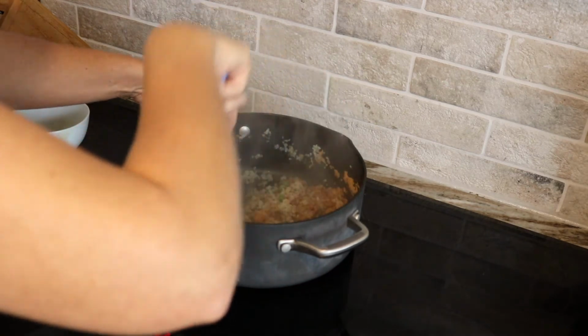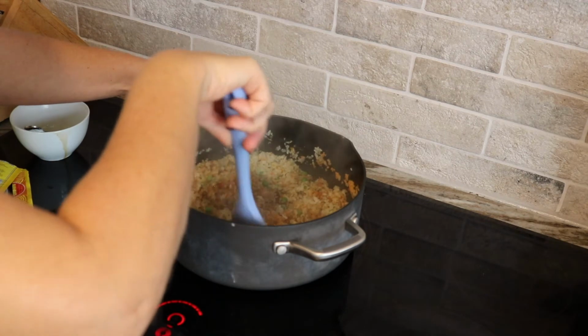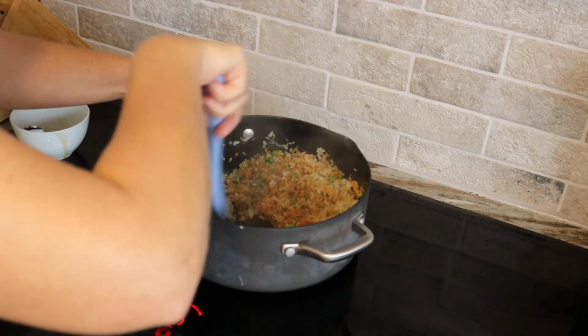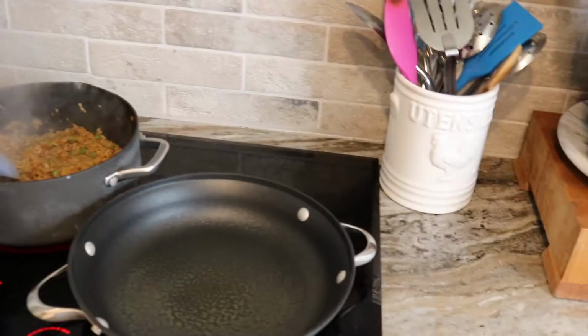And then I'm going to mix this up well to where everything's nice and coated, and then we'll kind of push it to the side and put this egg in there and scramble it up on the side and then mix it in with the rice, and it tastes just like fried rice.